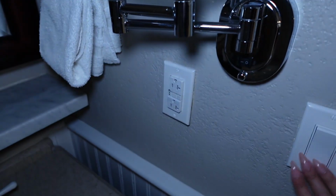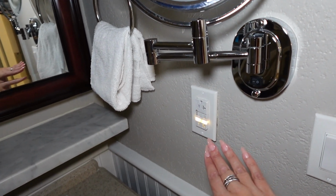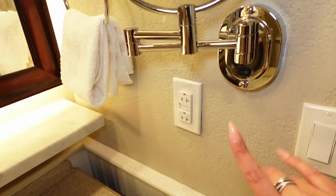Speaking of that, we do have a night light here on this outlet. This is a very simple addition that changes everything. I love that.